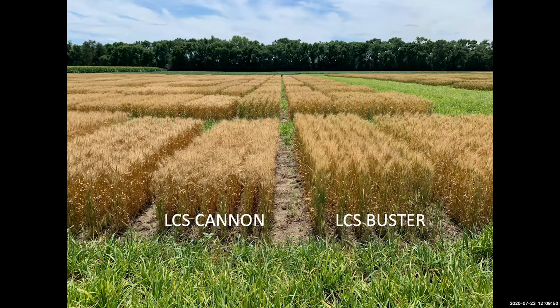And then on the right, we have LCS Buster, which we received as an experimental line this spring, and then the name came this summer. We'll see how this one does. It's brand new. They advertise it as a very high yielder with improved grain protein, so I'm thinking it's maybe a slight improvement on LCS Trigger. The one thing I'll say about this is I don't think it's going to be available for a year or 2 yet. I know it won't be available for planting next year, and I'm not even sure about the year after that. So we'll have to keep an eye on it.